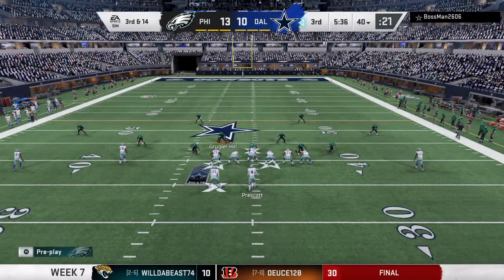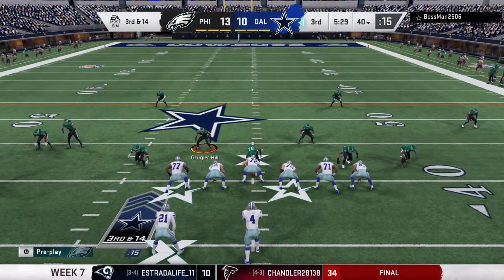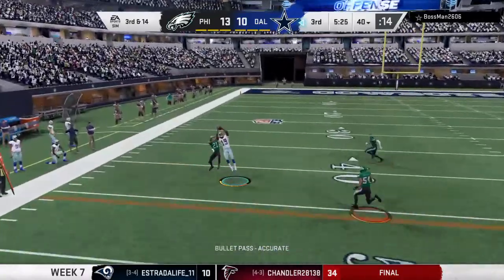Here we go. Here we go. Here we go. Hey, one set. Check Mike 54. Mike 54. You can't run it. Third and long for Prescott.